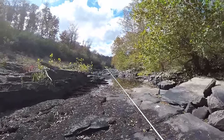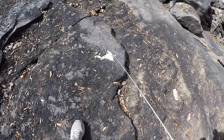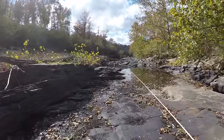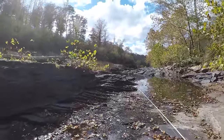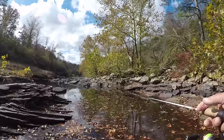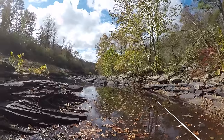And look here. See that right there? That is poop from a blue heron. Eagle poop looks different. But right here, look, I see some activity right here. Y'all see that? There's fish moving in here.